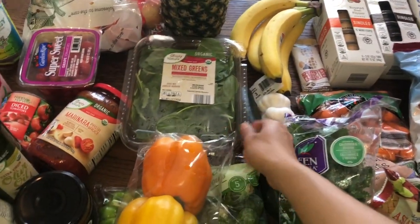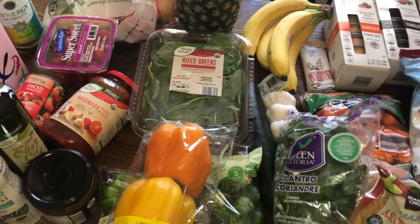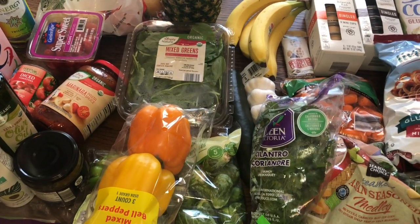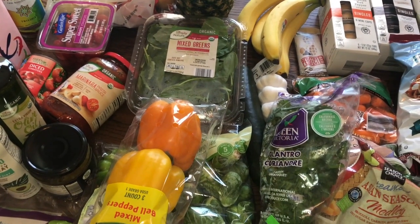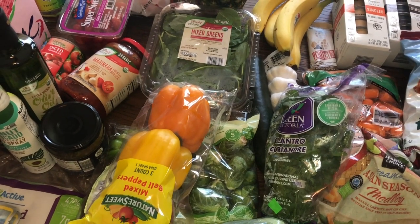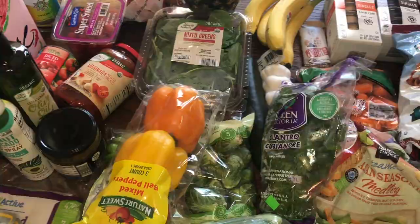Got just some mixed greens, because I've been making a little side salad with my wraps for lunch. That way I'm getting some vegetables in. And I've honestly been loving salads because it's just been so dang hot outside. So that's all that has really sounded good. It's just cold wraps with a salad.